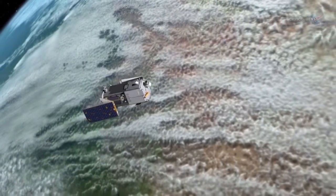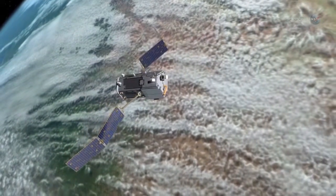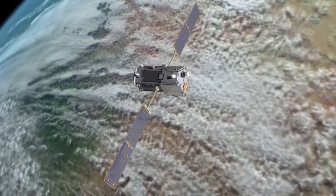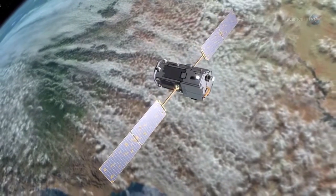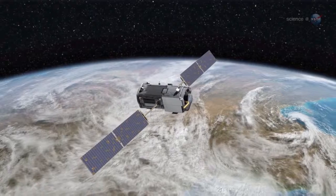Although the mission is named OCO2, it is actually NASA's first spacecraft dedicated to measuring atmospheric carbon dioxide levels. The original OCO spacecraft, launched from Vandenberg more than 5 years ago, never reached orbit because of a separation anomaly in the launch vehicle. OCO2 is NASA's second attempt. It's coming just in time.